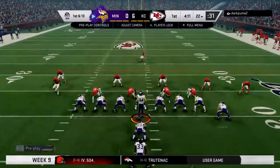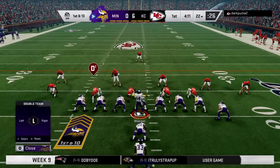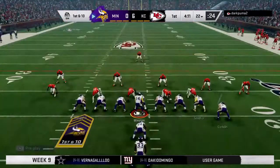Ready. Black, what is that? Get your swerve on. Tighten up. Hey, switch gears. Check 37.